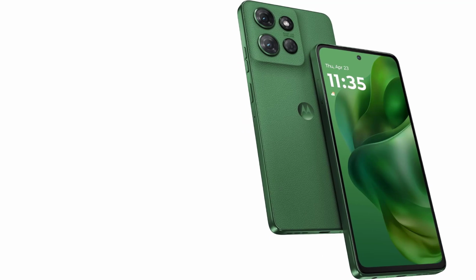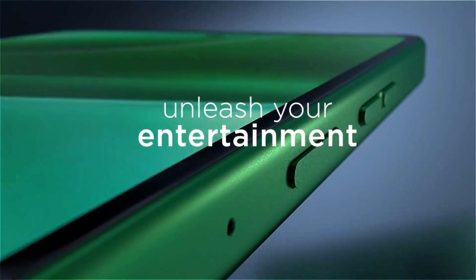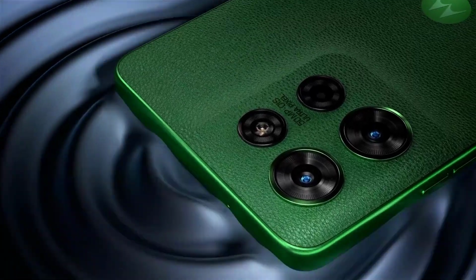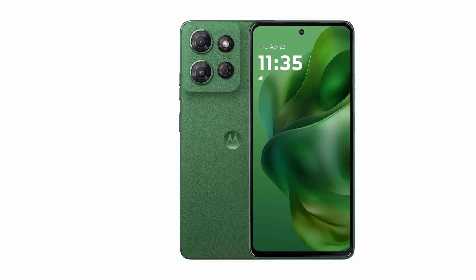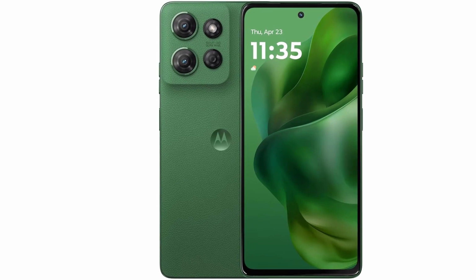I like the green color and the fake leather texture on the back, which gives this phone some character. The 6.8-inch LCD is sharp and bright, and you get a fingerprint scanner, a 3.5mm headphone jack, and a microSD card slot. The 5000 mAh battery can last a good while into a second day with average use, though heavy usage ended my days with around 30% left.